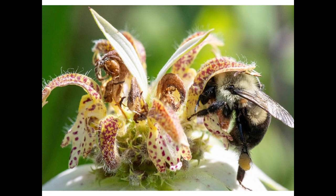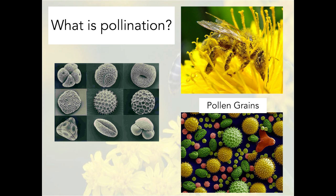This is a common eastern bumblebee that's going to a spotted bee balm, a monarda, that's native here. It's a short-lived perennial, 2 to 3 years. It seeds really, really well. And I want to talk a little bit about pollination, but just to show you all these really wonderful adaptations that bees have. So just a little bit about pollination, but I want to more show the pollen grains here.